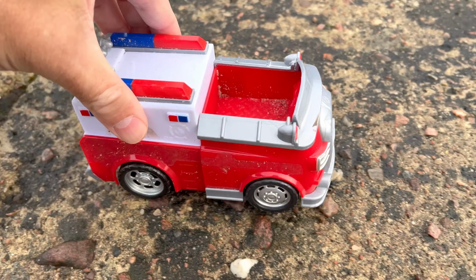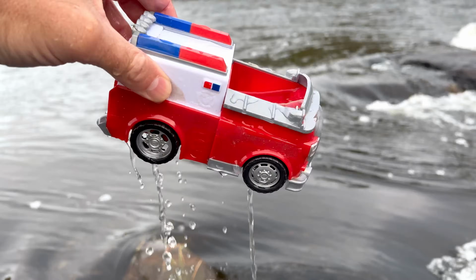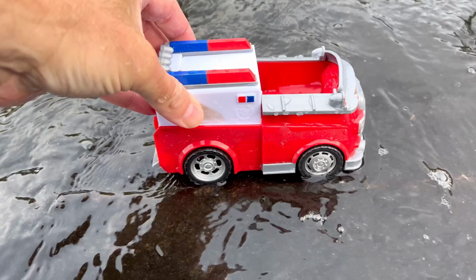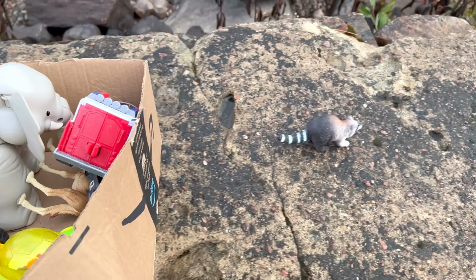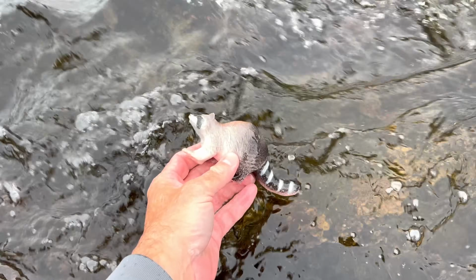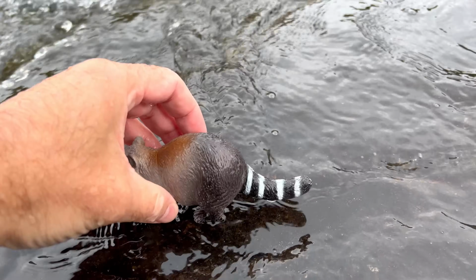Fire trucks, also known as fire engines, are specifically designed vehicles used by firefighters to respond to emergencies and combat fires. Raccoons are small to medium-sized mammals known for their distinctive black facial mask and ringed tail.